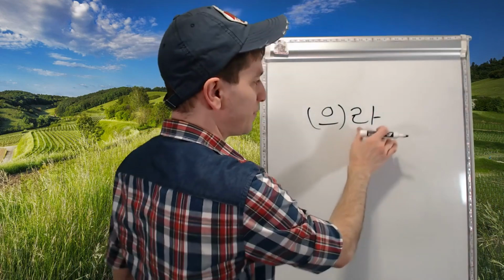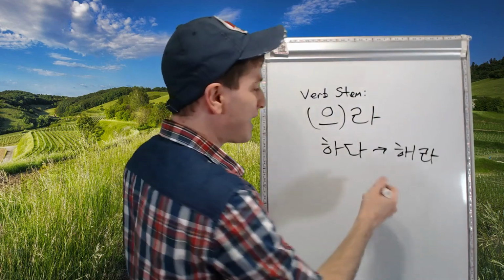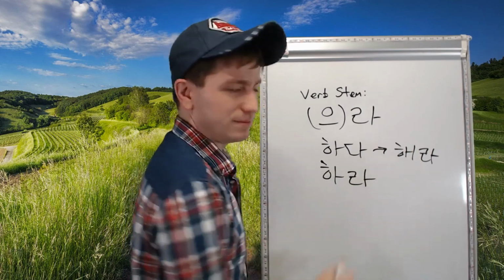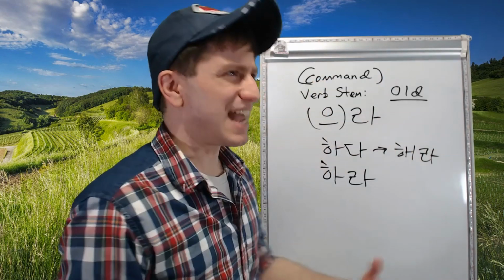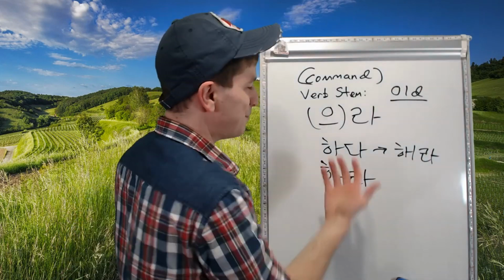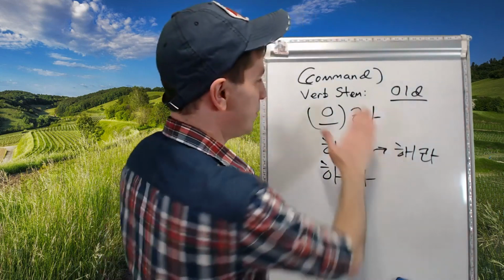There's another similar form that looks like this. It's just the verb stem plus 으라, where you might see 하, verb stem, 하다, 라. So 하라. This is another command form that I want you to avoid. It sounds quite biblical, like something you would see in the Bible. Be careful, don't use the verb stem with 으라. Use the yo form with this 라.